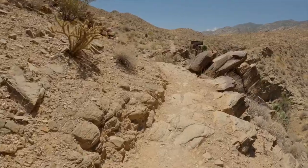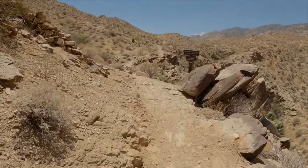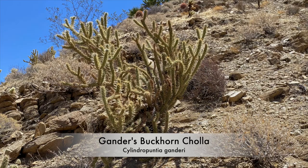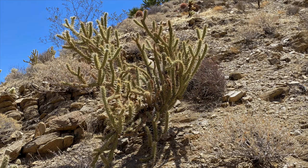Ooh. This is very apropos right after I fall. The main hazard on this route is the lack of water and cell service, so make sure you have more than enough water and a GPS locator.